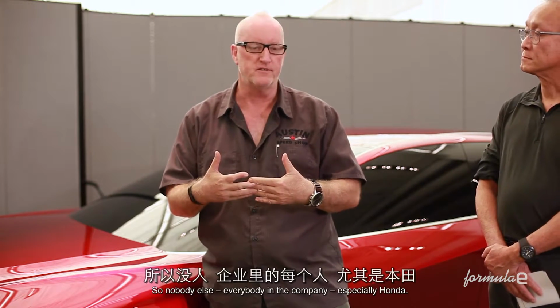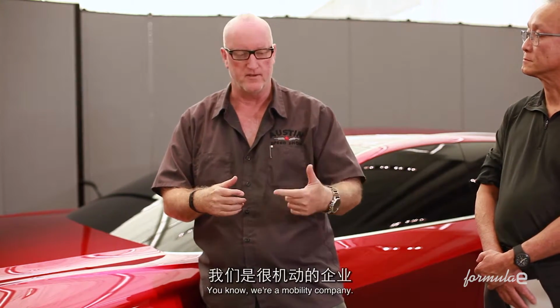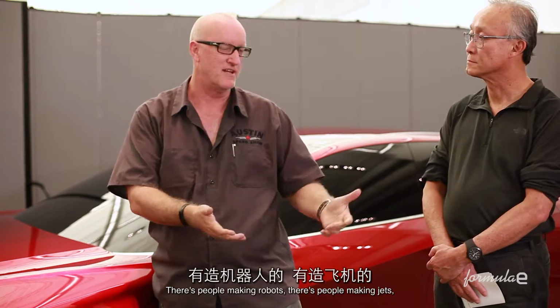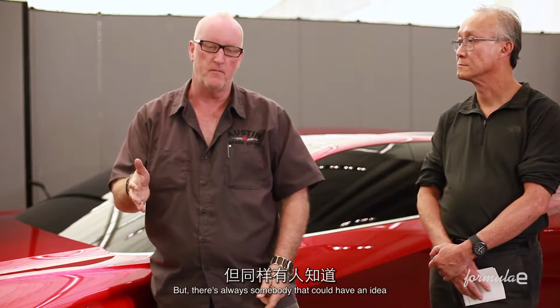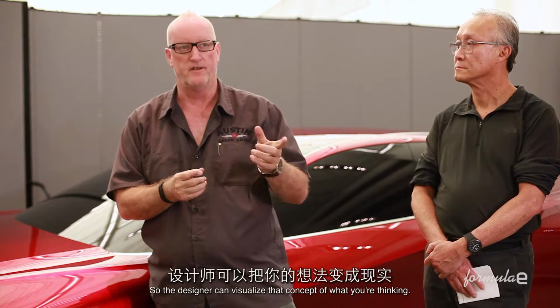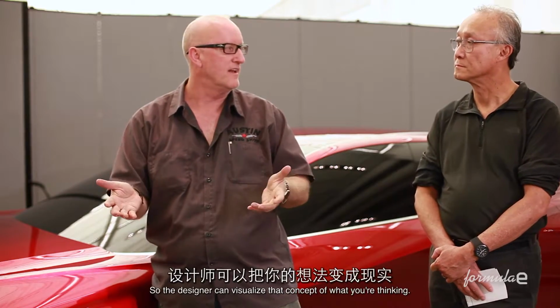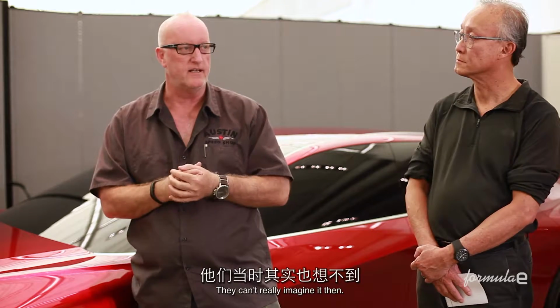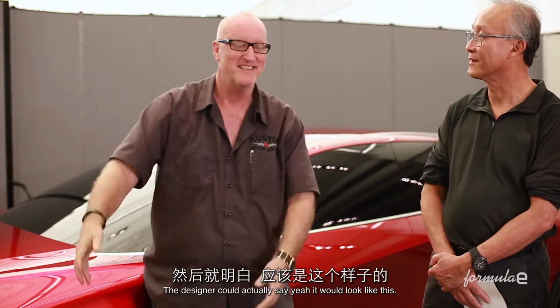Everybody in the company, especially Honda, you know, we're a mobility company. There's people making robots. There's people making jets. We do everything. But there's always somebody that could have an idea and have no idea how to visualize it. So the designer can visualize that concept and what you're thinking, where no one else can. They can't really imagine it. They can say, man, what if we had flying cars? But the designer can actually say, yeah, it looked like this.